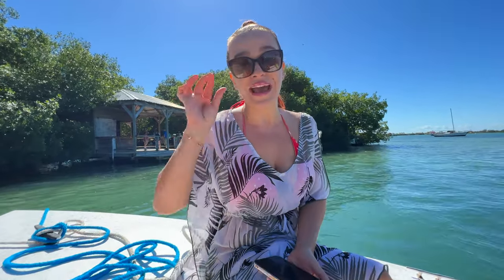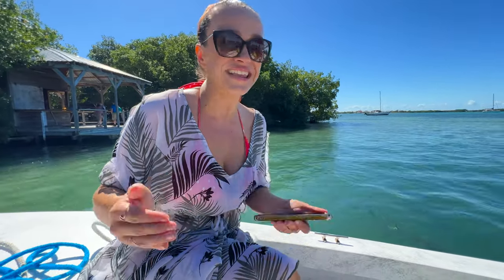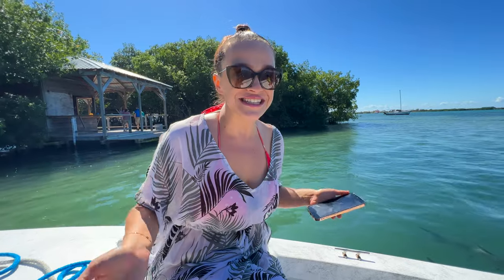The first stop on this trip is the bonus stop, and we are on the west side of Caye Caulker. If you have seen our full walkthrough of the Caye Caulker tour, we actually brought you here. And yes, if you're not on the tour, you still can come and feed the tarpons.